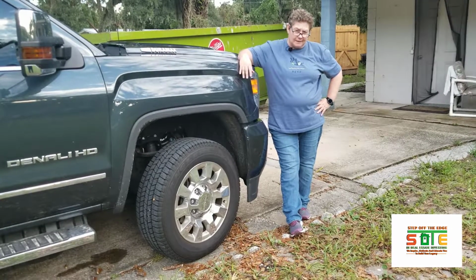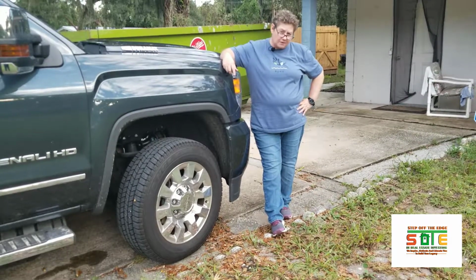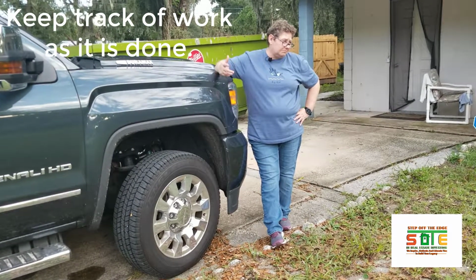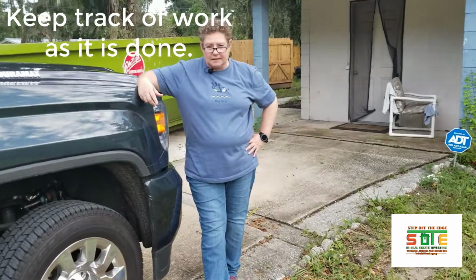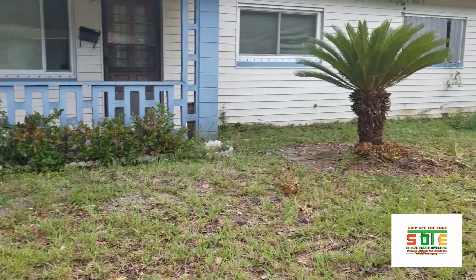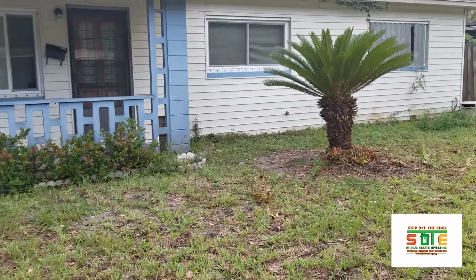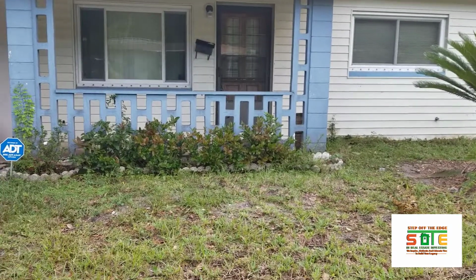All right, we're just popping in to one of our investment properties to check on it. It's just getting started. They're supposed to be doing the landscaping clearing, I'll call it, cleaning it up, getting rid of all the debris, cutting trees and limbs down, just cleaning it all up so it looks better before we actually get started with the exterior and some interior work.